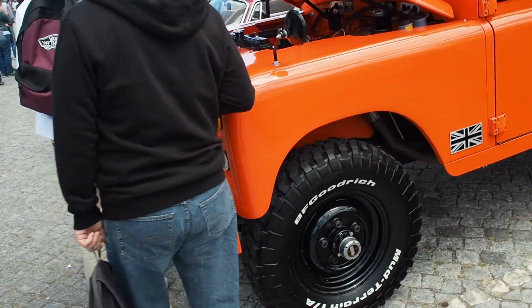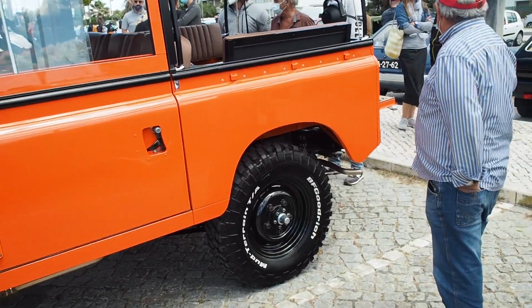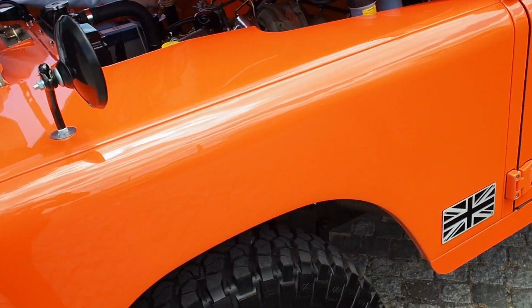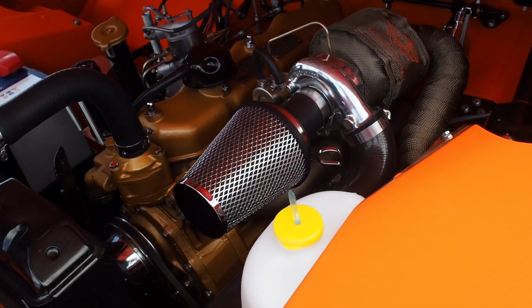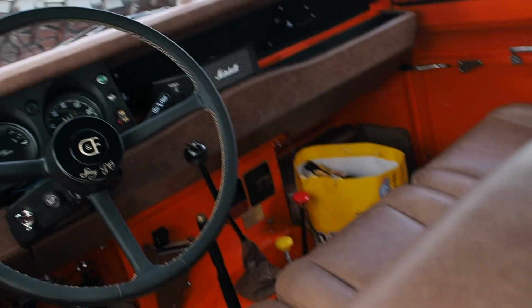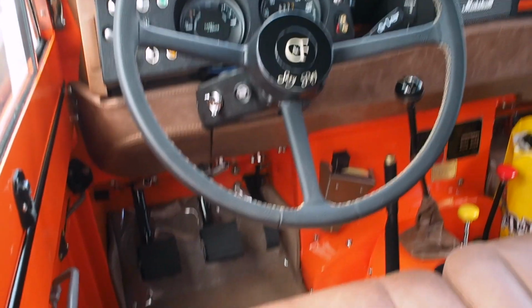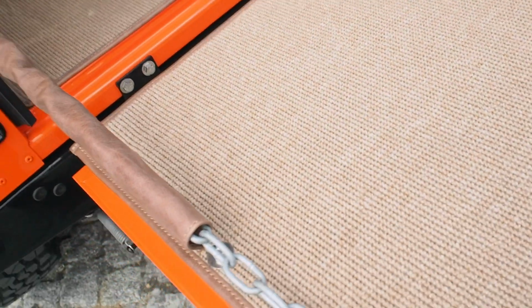Don't adjust your screens for this very orange Land Rover Discovery. Looks pretty cool. Done to a very high standard, it looks like. The paintwork on this is flawless. Nice little turbo install as well. Even on the inside, it's done to a very high standard. I'm liking the install as well. Inside and out, all the floor's been painted. Looks amazing. Looks like he's done it in Hessian as well.